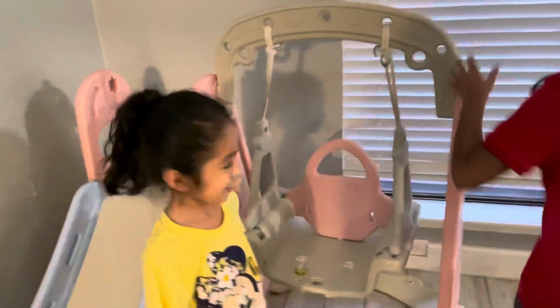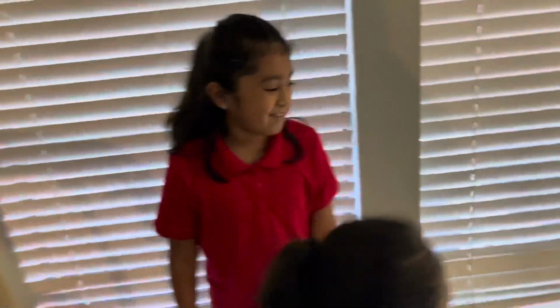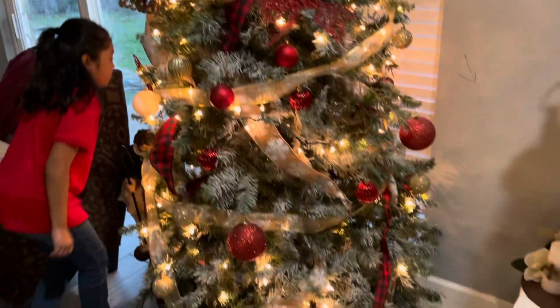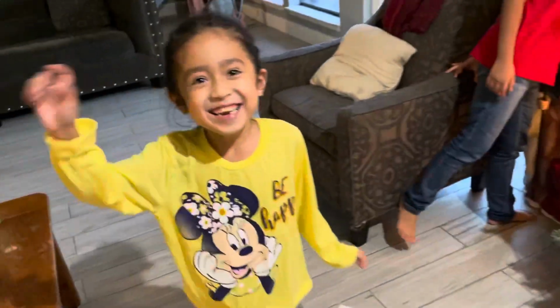Let's go check in the living room. On the tree. Nothing here? No. What about there, Allie? Nothing? No. Behind the sun? No. Not in the stroller. Check the Christmas tree first, Allie. Anything? No. The kitchen? Yeah. I see something red. Okay, let's go check. What is it? Just come on.